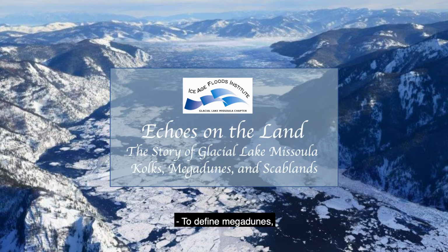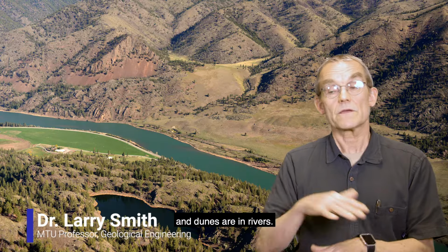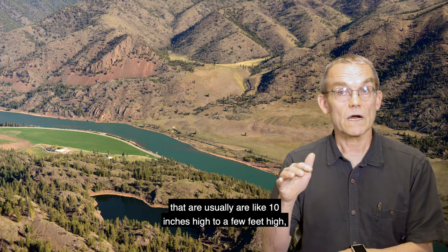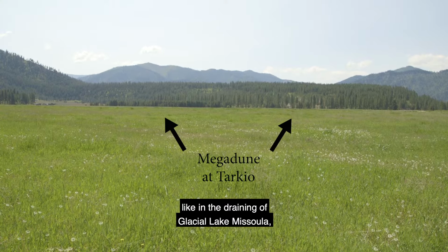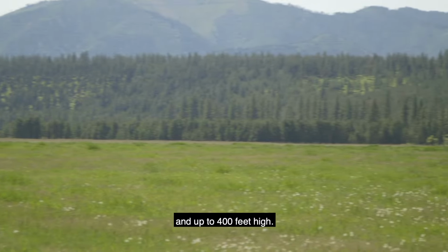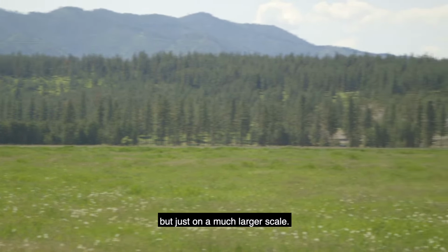To define megadunes, you have to think of what dunes are. Dunes are in rivers. They're like ripples in a river that are usually on the order of 10 inches high to a few feet high. But in these big floods, like in the draining of Glacial Lake Missoula, megadunes are 30 feet high, 100 feet high, and up to 400 feet high. So they're like what you see in a stream, but just on a much larger scale.